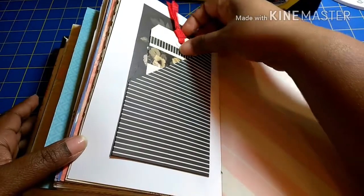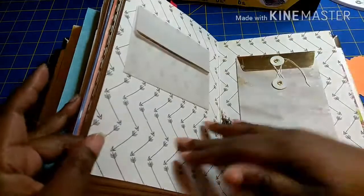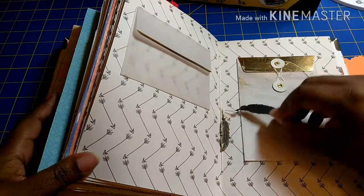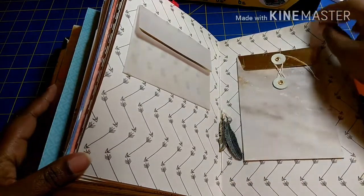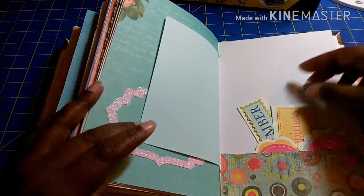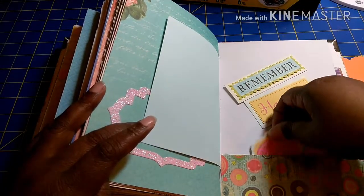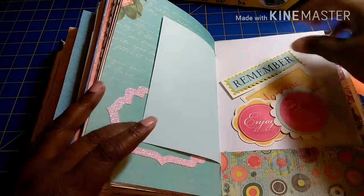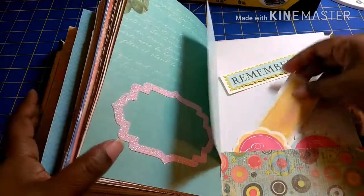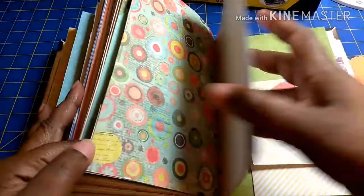Then here's her black and white again with a tag. And then two more pockets. And then here go some more of those feathers. I just think it's cute. And then these are some different little stickers or tags that I can use. I think there's like four pieces in here. So dream, enjoy, happiness, and remember. So I was like, yay. Very, very happy. Oops. And then we turn that.